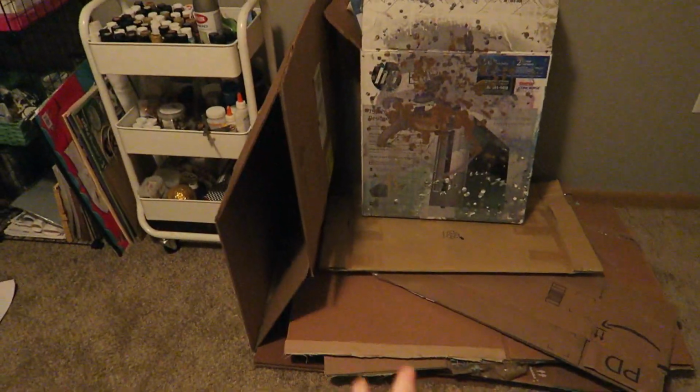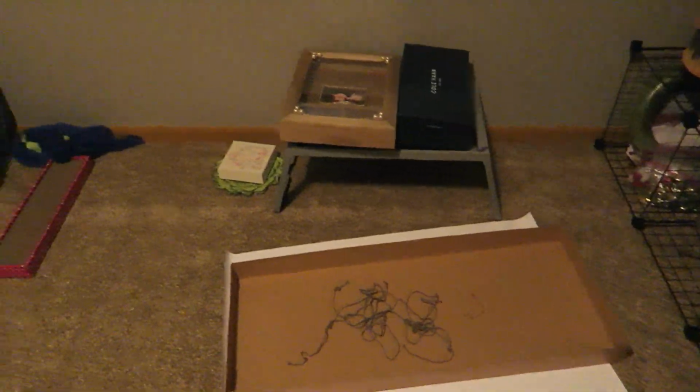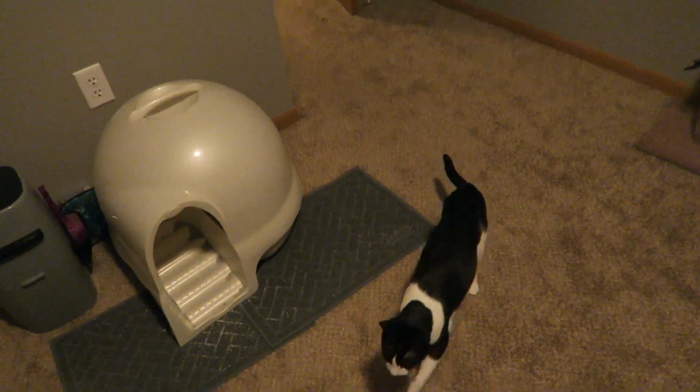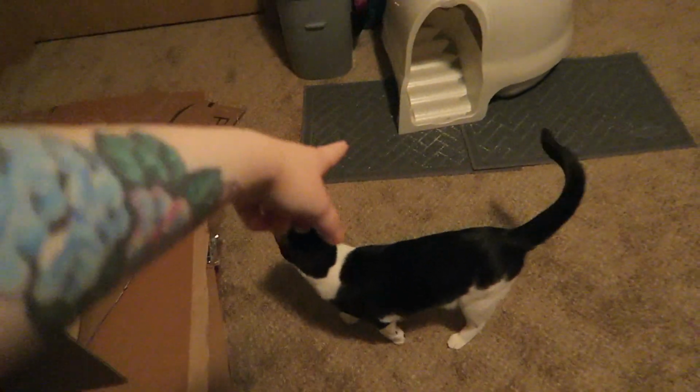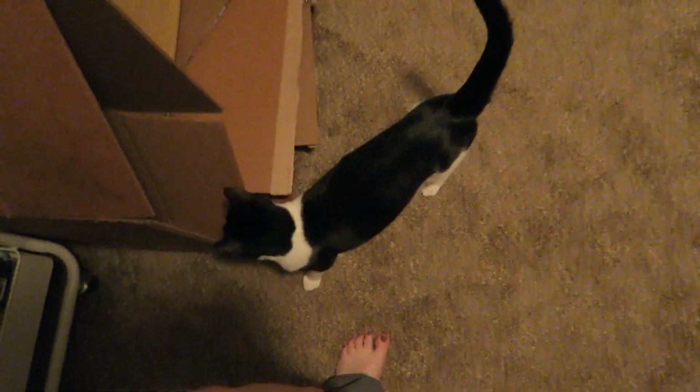Pretend like that's not there. I'm just too lazy to bring out that cardboard. That's there because I'm trying to straighten out this poster. Do you want to show them your poop box? What's that? Do you want to do a litter box tour? No? Okay. Oh, you want to get in there? And that's a closet full of absolute crap that I don't have room for.